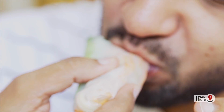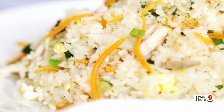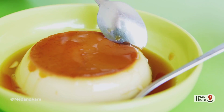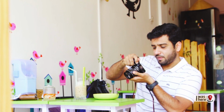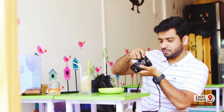Perhaps if you're the one with a more mainstream palate, then stick to the egg noodles or mixed fried rice with your choice of meat and you'll be pretty happy. Their homemade caramel flan and Vietnamese coffee would be the ideal way to end your meal. The flan especially. It's simple, not too sweet, and leaves you with a big smile.